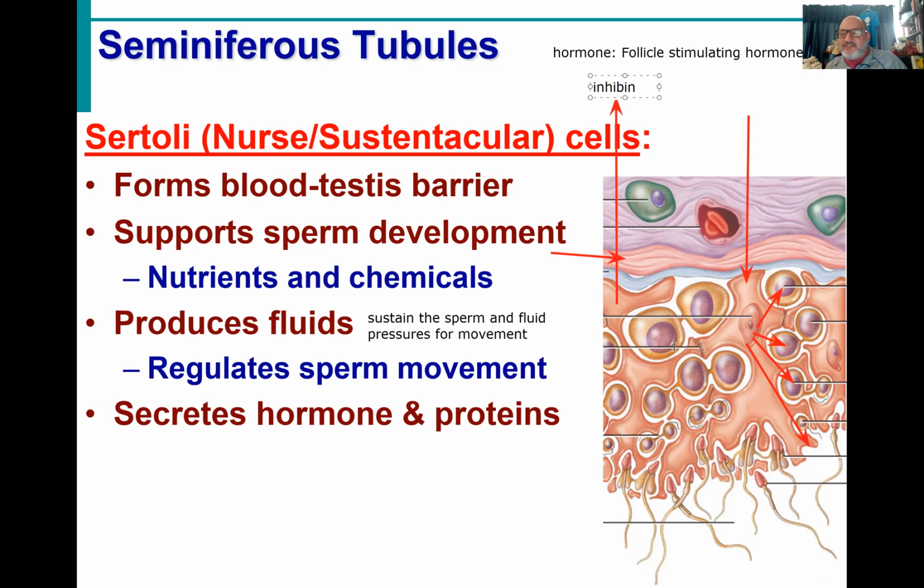Remember also, I keep saying that at the end of this process in the testis, we have sperm-shaped cells. Notice I don't say that there are spermatozoa in here, because truly spermatozoa are the mature cells that are capable of fertilizing the eggs. When these cells are produced, they are still immature.